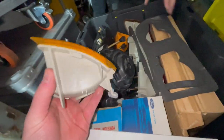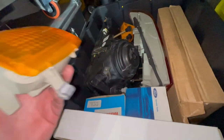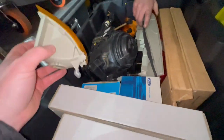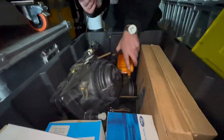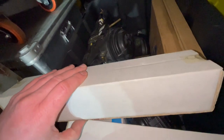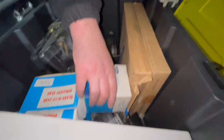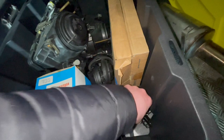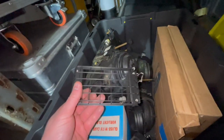Whoa. Headlights, backlights, indicators, brand new backlights. Turn that to the rear light cluster bit. Yeah, that's the same as in them other boxes, them rear lamps, isn't it? Front light grilles. Oh, what?